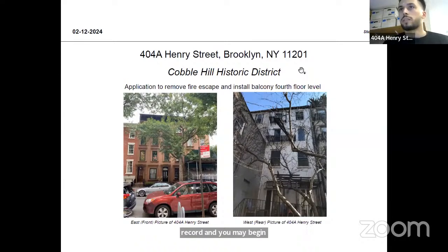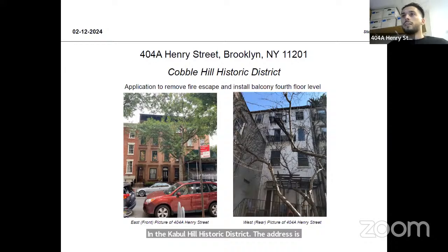I will be presenting a residential building proposing to do a balcony at the fourth floor in the Cobble Hill Historic District. The address is 404A Henry Street. And as you can see here in the second picture, we have an existing fire escape that's not in use and is going to be removed. And where you could see my mouse hovering, we're going to propose a balcony at this level.